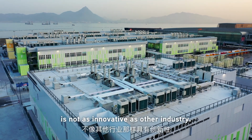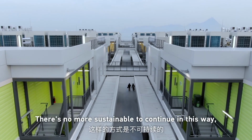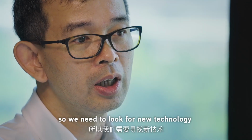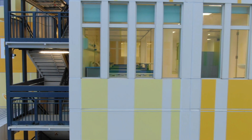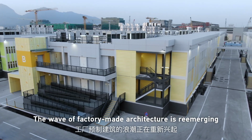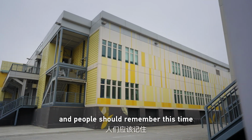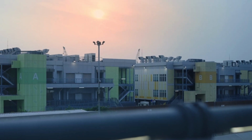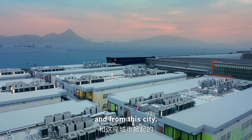Construction industry is not as innovative as other industry. There's no more sustainable to continue in this way. So we need to look for new technology to cope with our problem. The wave of factory-made architecture is re-emerging, and people should remember this time it was kicked off by this hospital, an epidemic, and from this city.